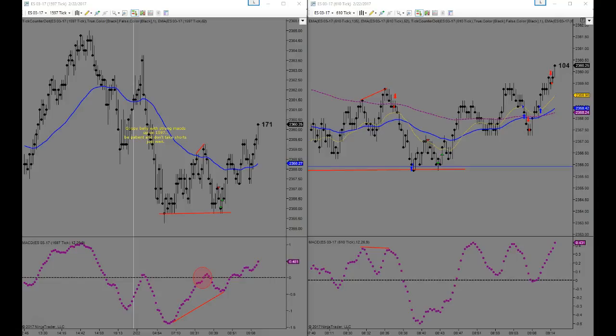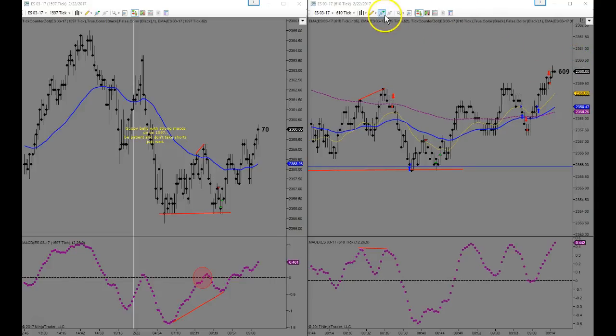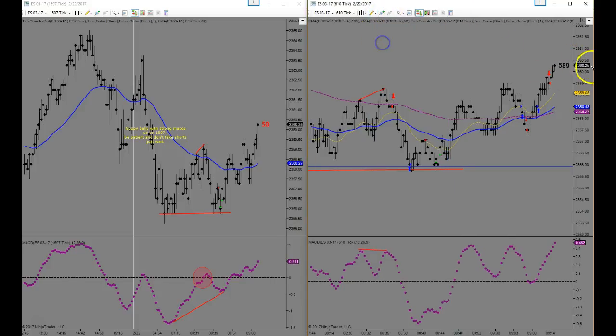I want to see if it would have hit. Yep, it's pretty much going to where my target was, which is a point from here, which would have been right at this point. Let's just watch it for a minute.